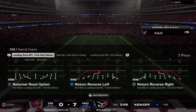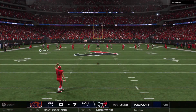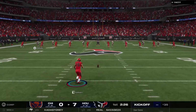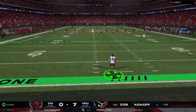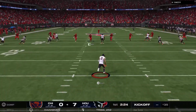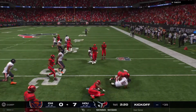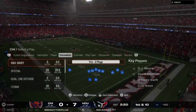Extra point by Fairbairn, up and good. And it's now a 7-0 game. So they'll get another shot on offense following that pick six. And now the kick is away. And his guys will get the football right at the 20-yard line.